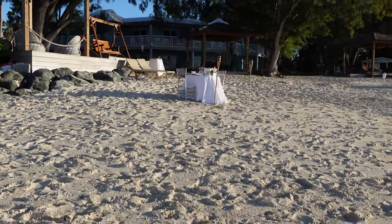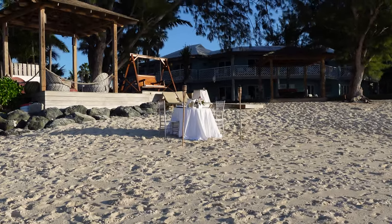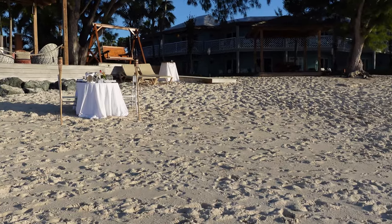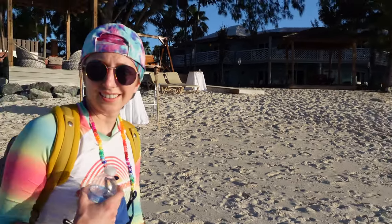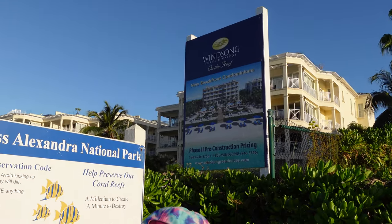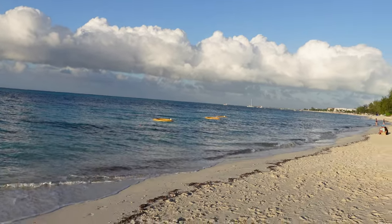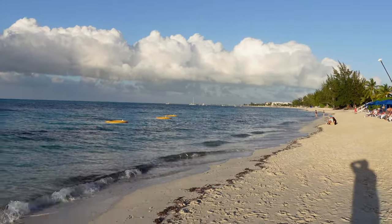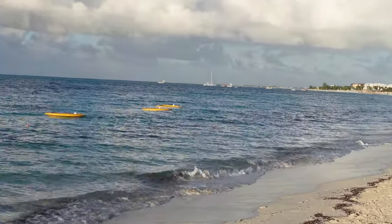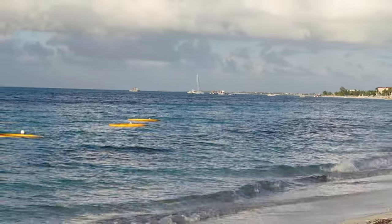And as we walk down the beach here, we see a couple of examples of candlelight dinner setups. You can do this, pay for it additionally, or sometimes it's included with a promotion that you book. Like at the time of making this video, there's a Valentine's Day promotion that includes that. So we've walked along the beach here to give you an idea. If you look off in the distance, you'll see the boats, the catamaran that's out in front of Beaches.